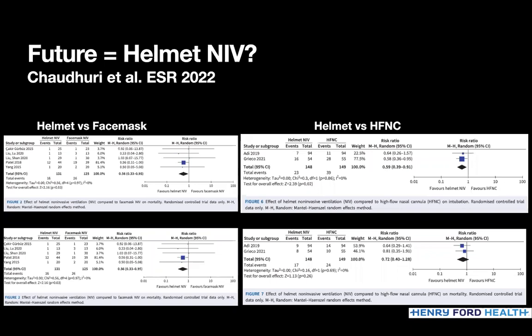Now, this data has to be interpreted with slight caution, as the majority of the analysis was dominated by one study. So I'm not really sure where we're going to end up on this, but it is being looked at right now. When we look at the helmet versus heated high flow side, there were only two studies utilized in their review. They found that helmet non-invasive ventilation did decrease the need for mechanical ventilation. However, no difference in mortality was noted. So it's something up and coming in the future. We'll see where we end up on needing a helmet.